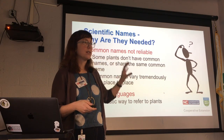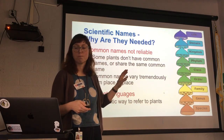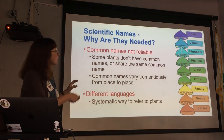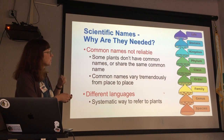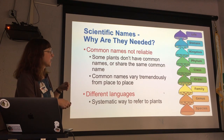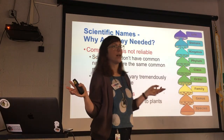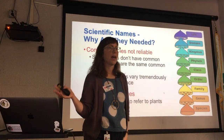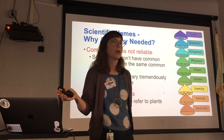Scientific names are a systematic way to refer to these plants and to refer to almost anything. You might have learned this in basic biology, but all life is organized this way, where we're typically thinking from this level down: kingdom, phylum, class, order, family, genus, species. You'll look online and find all sorts of mnemonics for how to remember that if you care. The ones I know are all not terribly appropriate, so I'm not going to share any of them with you.